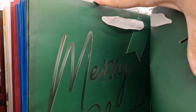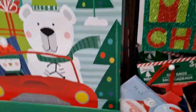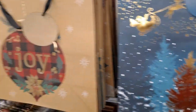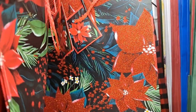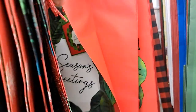These are all just basic. Merry Christmas. Happy Holidays. Merry Christmas. There's a lot on here too because they're falling off. Of course, I could just be a clunk, but I'll put these back on here. Of course, we have these gorgeous bags. Oh my goodness, look at that. The beautiful side, season's greetings.